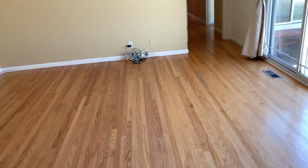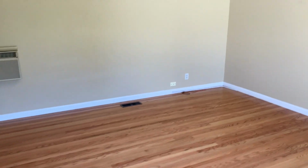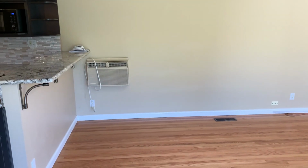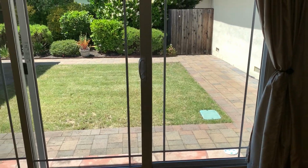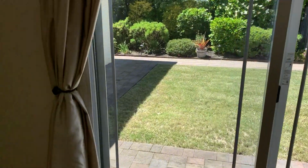Come around here. This would be your family room. Could also be your dining room, but as far as the original design of the house, we do have central heat, and there are a couple wall air conditioning units in the house. Over here on the right would be your patio, kind of side yard, the large slider.